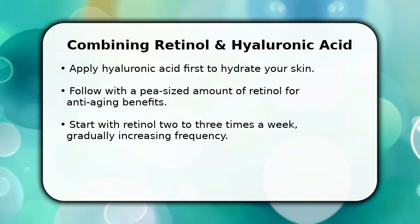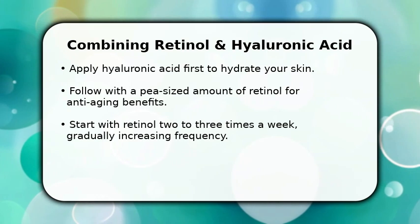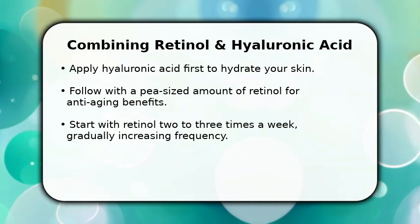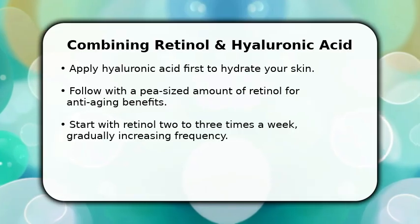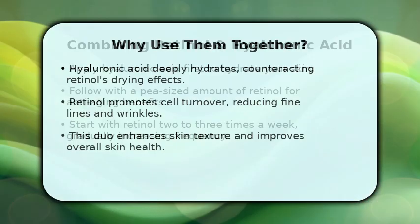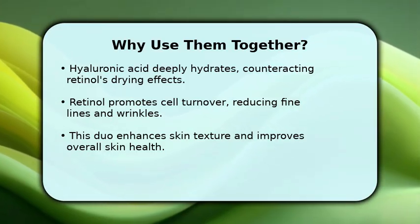Next, gently apply a small, pea-sized amount of your retinol product. This combination helps minimize potential irritation from retinol while maximizing its benefits for smoother, more youthful-looking skin. Using these two ingredients together is a game changer for your skincare routine.